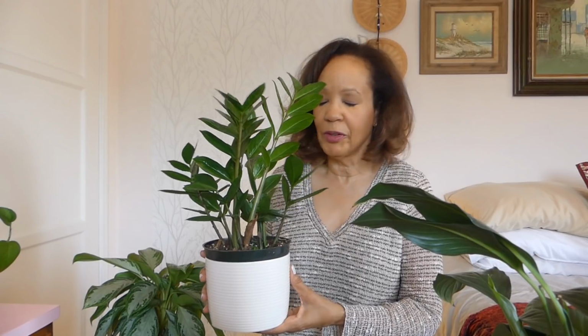So this was sitting on my nightstand until about a week ago, when the sun changed in the sky as we're getting closer to summer, and it started to get some late afternoon direct sun, and I don't think it liked that too much. So now it lives on my desk.